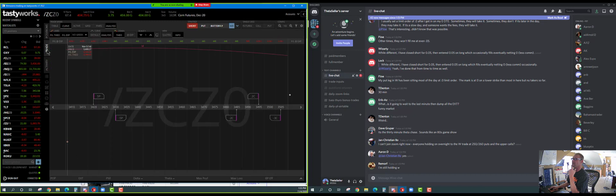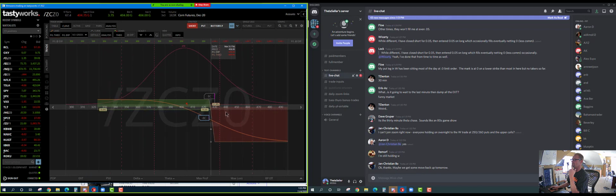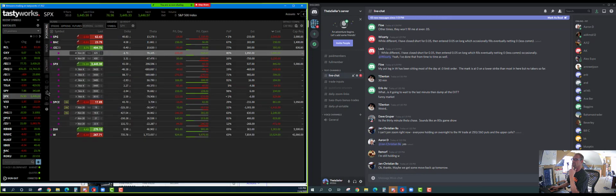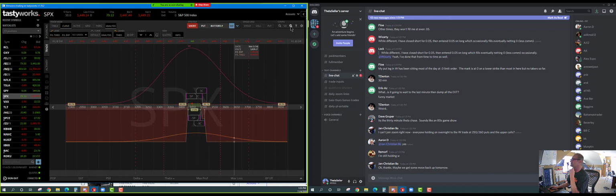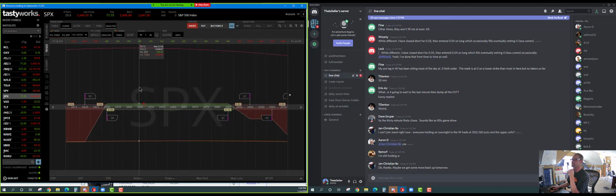Let me put this back into the graph analyses. Whoops, I'm on the wrong thing. Let me get SPX up here. There we go. We could look at it in the risk curve too. It might be a little cleaner at this point. So we'll just watch this here going into the close, guys, where you don't have too much time left.